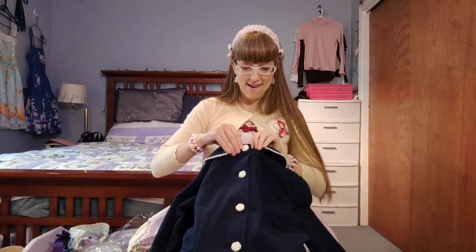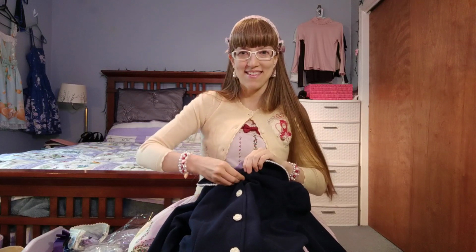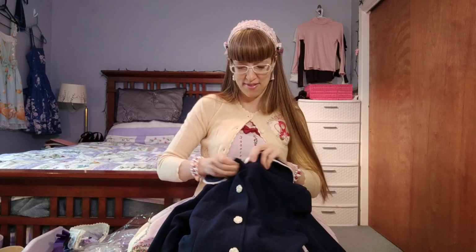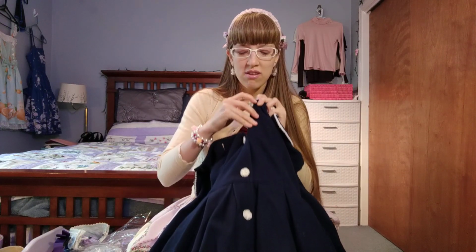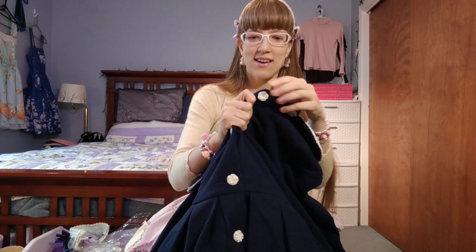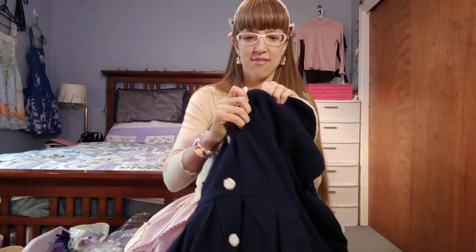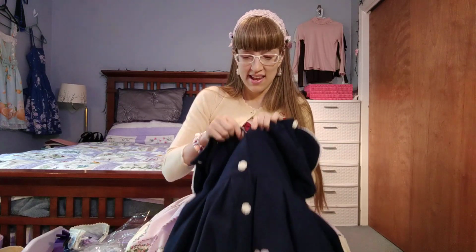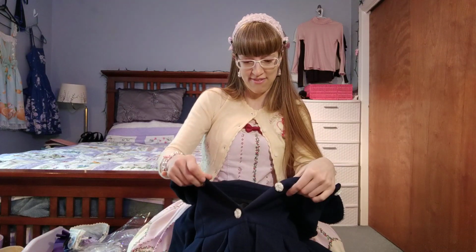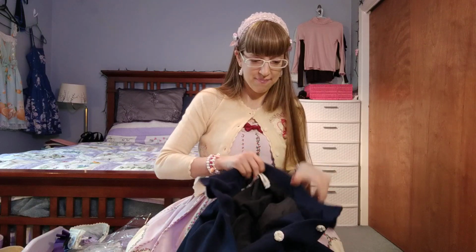So let's see how hard these buttons are to undo, because that's a consideration with a winter coat. And they're pretty easy. They seem to be pretty strong, so they're not going to come right off. That's another thing with buying a winter coat. I wouldn't say they're super heavy duty. Now if I went to a Western department store, the buttons there would probably be larger and more heavy duty. But that's okay.